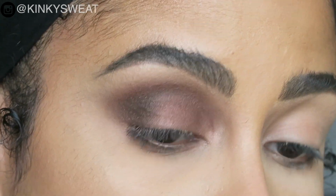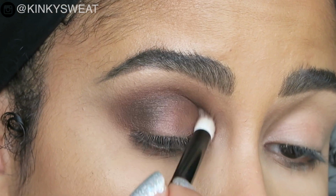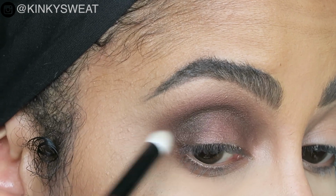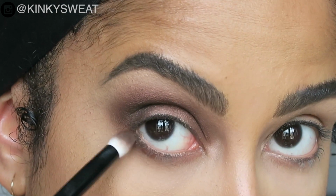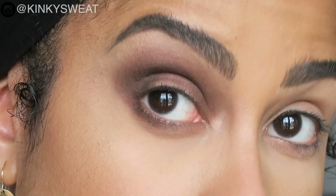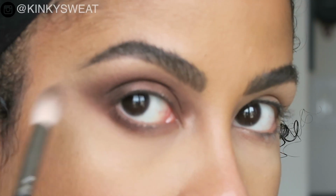You could also use this shade as a liner, make it nice and smudgy and smoky. Or you could use this all over the lid as we did with the first shade if you want it super, super smoky. I'm also taking that dark brown shade on the outer third, connecting it to the top while we're here. You see what I mean? You see how much smoke we got? J5522 just to further blend and blur.